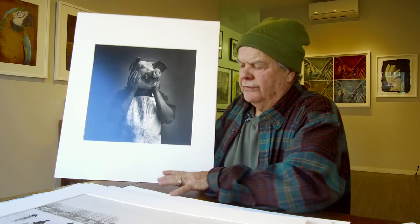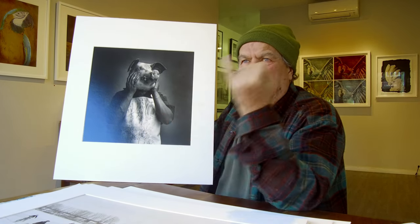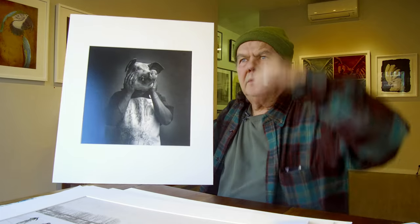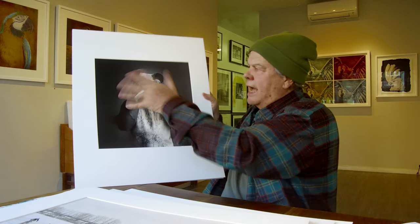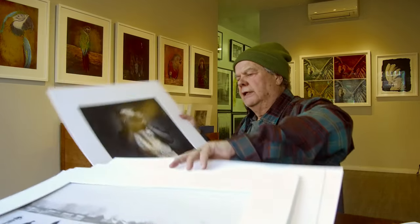You've now seen three ways of making the same kind of print. An analog negative from an enlarger, a digital neg to contact, and a Lambda silver gelatin print. So now we're into the 2009 era of my life.